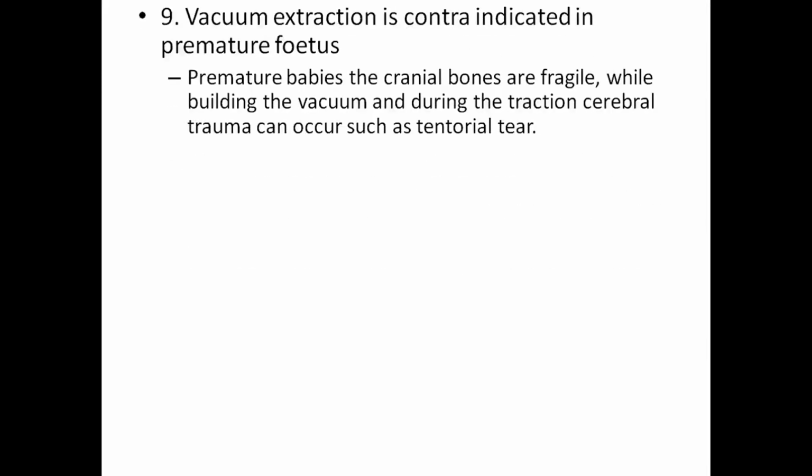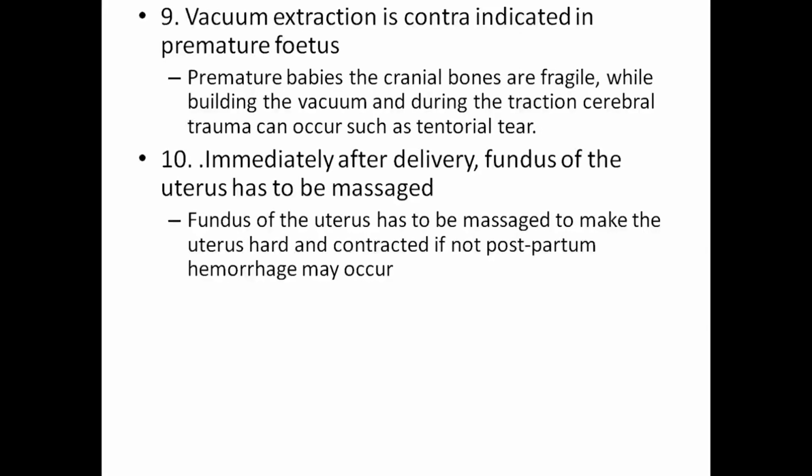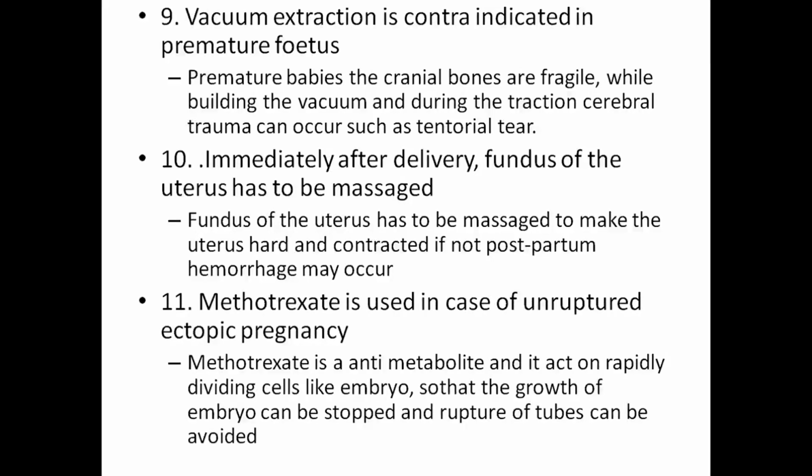Second question, vacuum extraction is contraindicated in the preterm baby because of the fragile cranial bones. It may lead to cerebral trauma and tentorial tear. Immediately after delivery, the fundus of the uterus has to be massaged to make it hard and to prevent postpartum hemorrhage. Methotrexate is used in case of unruptured ectopic pregnancy; it is an antimetabolite which acts on rapidly dividing cells like the embryo. So it will hinder the growth of the embryo, and so rupture of the tube can be prevented.